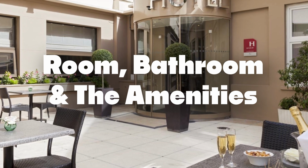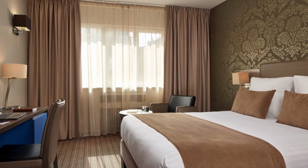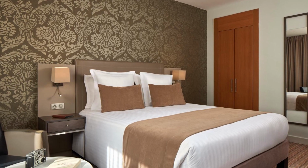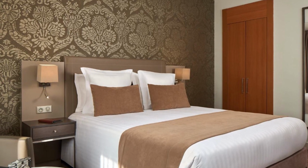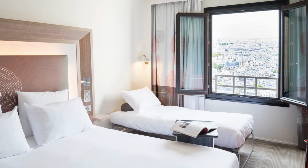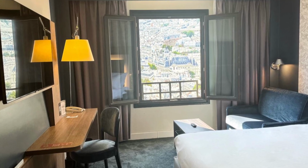Room, bathroom, and amenities. The room at Novotel Paris Les Halles was pretty spacious and comfortable, which was a nice surprise for a hotel in such a central location. The bathroom had a great shower and came stocked with all the essentials, though I did notice they could be a bit more generous with toiletries. Overall, the amenities were solid, making it a cozy spot to unwind after a day of exploring Paris.